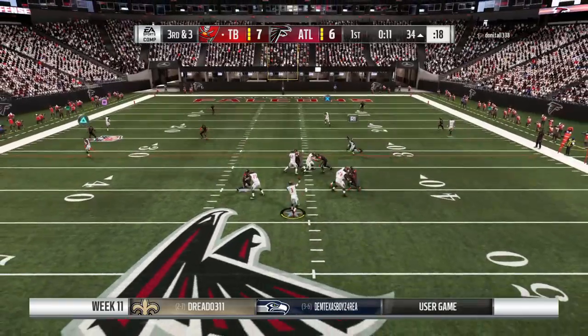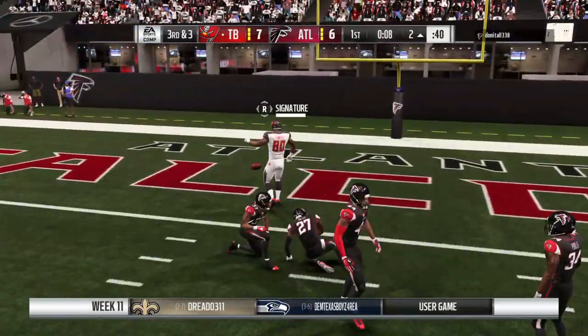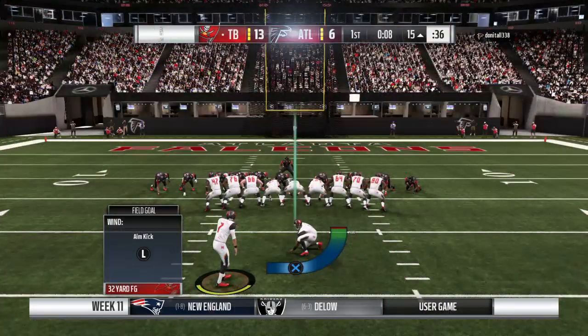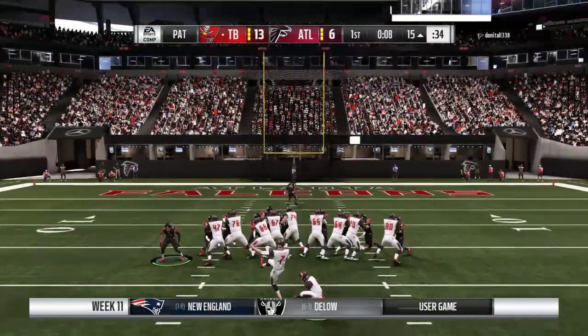Third and short yardage, Winston. And he's got a man. It's the tight end, Howard, complete. And he's into the end zone. Touchdown, Buccaneers. O.J. Howard, his 5th touchdown now on the year.